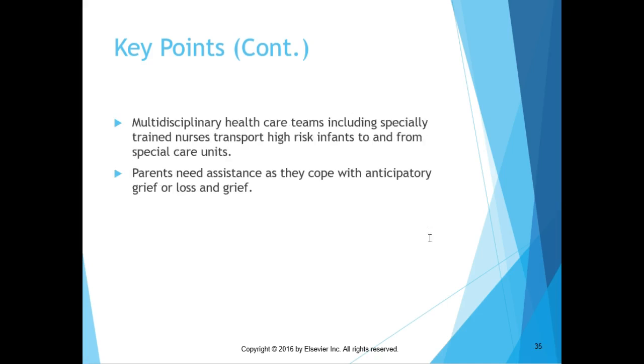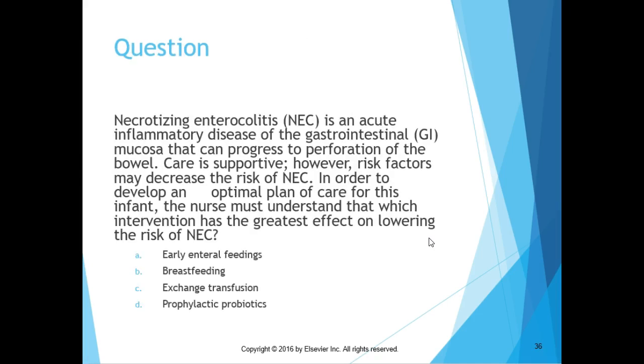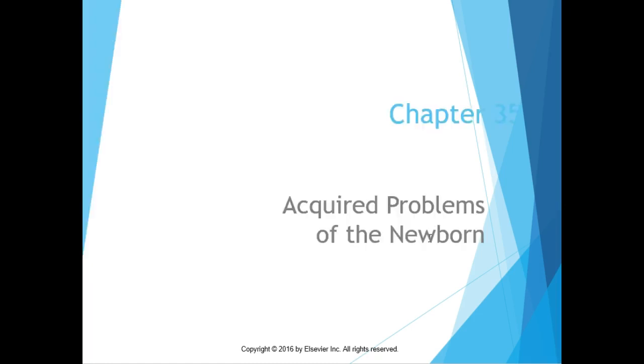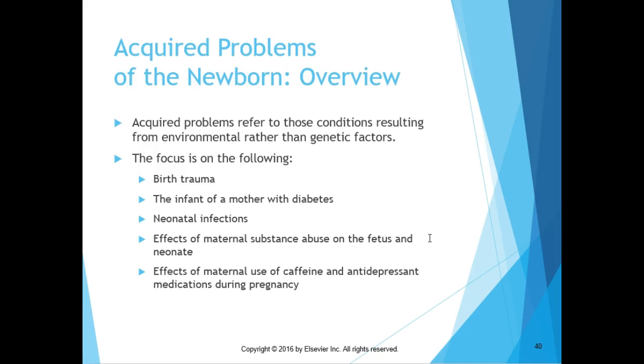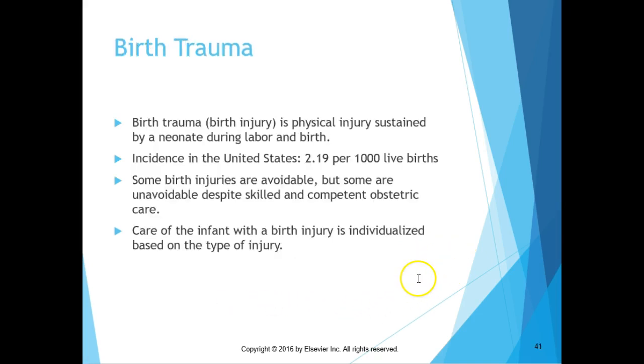I'm just going to go on to the next chapter, which we know a lot about. So, acquired problems. Trauma during delivery is a big one. Infants of mothers with diabetes, neonatal infections, maternal substance abuse, and caffeine and antidepressants. We're going to talk about these.